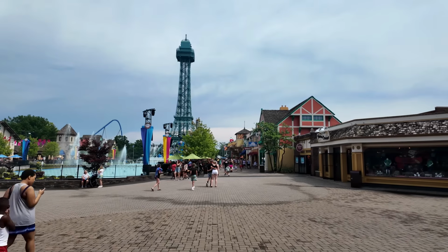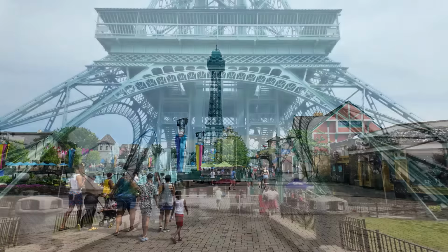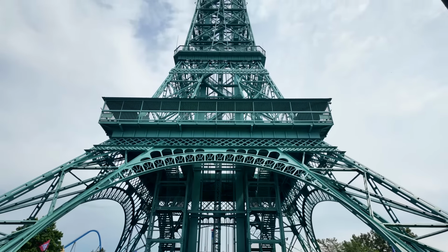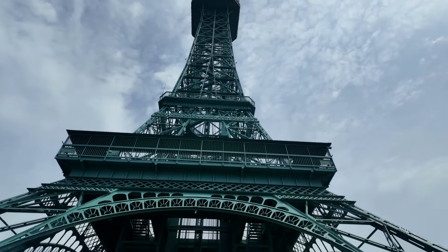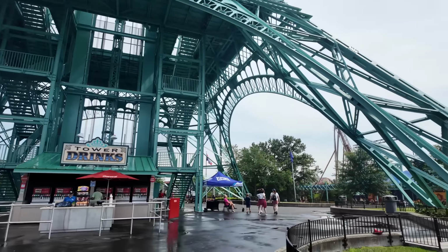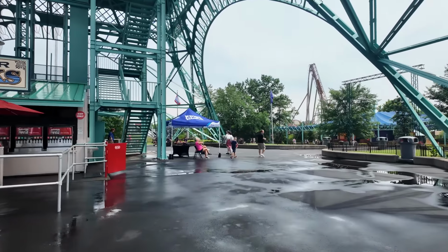We're going to head back. I want to go up in the tower next, so we're going to head back that way right now. And here it is, guys, the tower. We're going to head right on up to the top. Not quite as tall as the actual Eiffel Tower, but still very fun and a great view. We'll go on over this way and head up to the top.